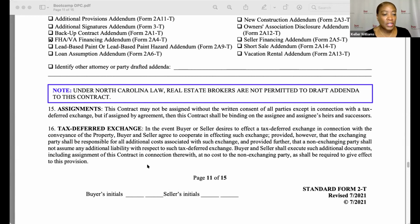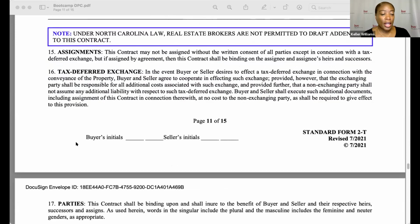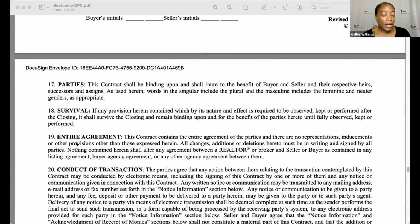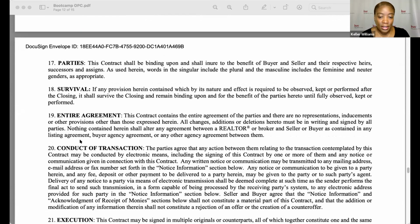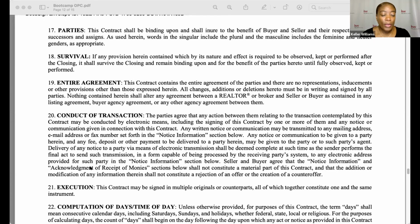Continuing, paragraph 15 speaks to assignments: unless it's mutually agreed upon by both parties, the contract can't be assigned. Paragraph 16 talks about the 1031 tax deferred exchange, if it's applicable. I won't go through paragraphs 17 and 18, but make sure we're familiar with them. And paragraph 19, make sure we are familiar with all of these things. It's a lot of legal expressions and things that need to be contained in this offer. I won't go through 20, but again, make sure you're familiar.